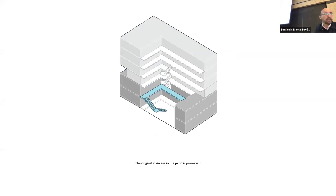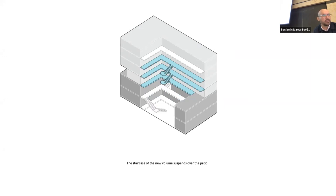Another important element of the project was the whole circulation system. We preserved the existing staircase on the ground floor. Then we created this interior staircase. And finally, we designed this suspended staircase. It was important not only to connect the whole project and the past with the present, but also to create a sort of promenade, a walk within the building, and try to rediscover all the elements of the building and appreciate the different moments of the project from the ground level to the top.